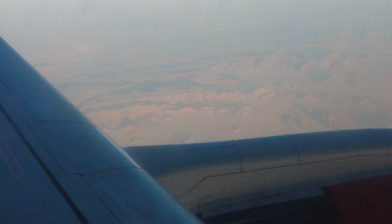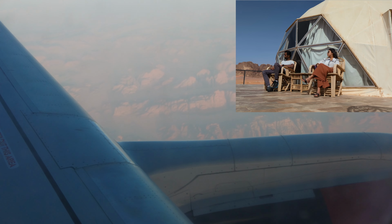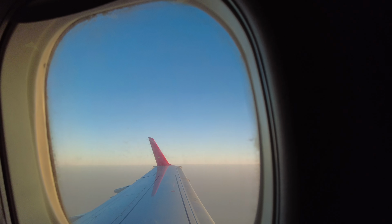The best entertainment we got, however, was the amazing views of the Wadi Rum desert about 20 minutes into the flight. Having spent 2 days on the ground, it's still surreal just how otherworldly this place feels. The rest of the 1 hour flight went through pretty quickly, and the seatbelt sign came on as we began our approach into Cairo.